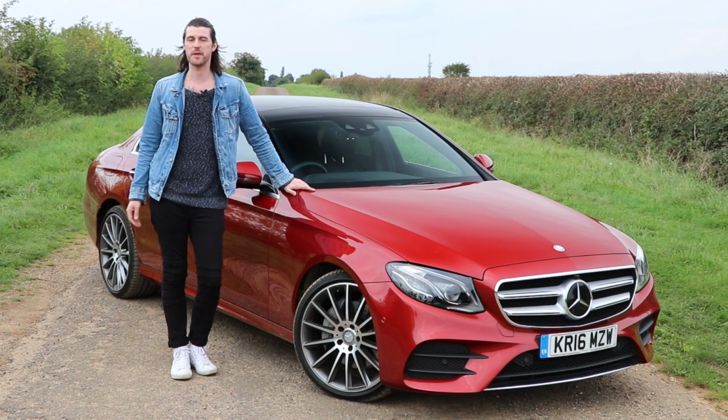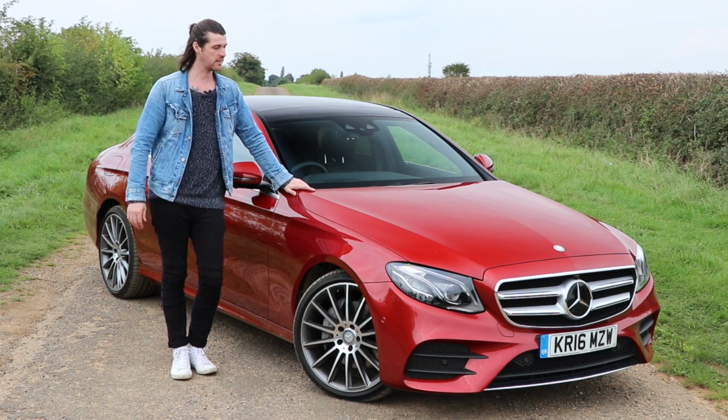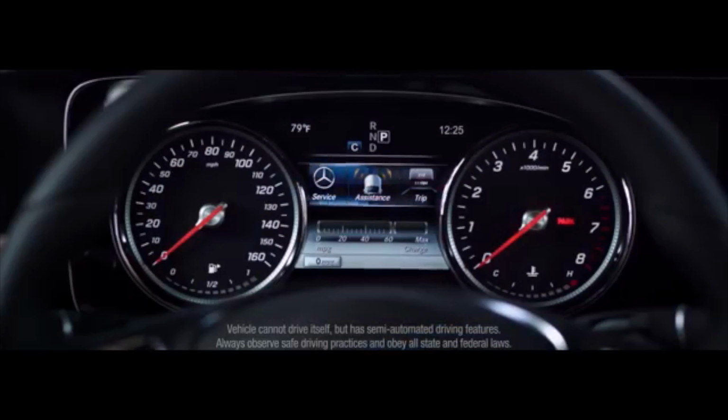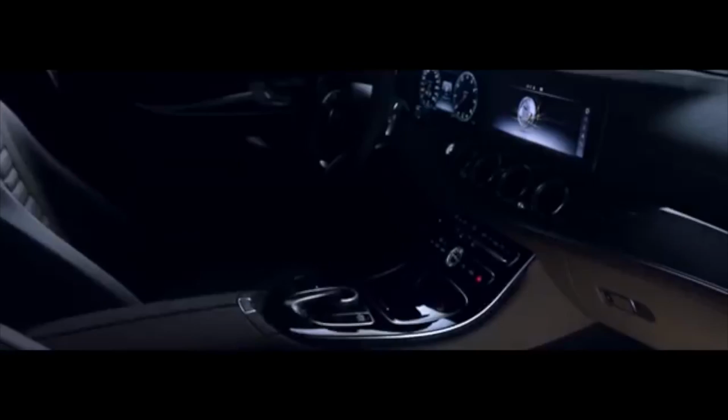This is the new Mercedes-Benz E-Class, and it is a proper clever, aren't you? With this level of engineering, it's a performance machine. With this degree of intelligence, it's a supercomputer. With this grade of protection, it's a fortress. With this standard of luxury, it's an oasis.